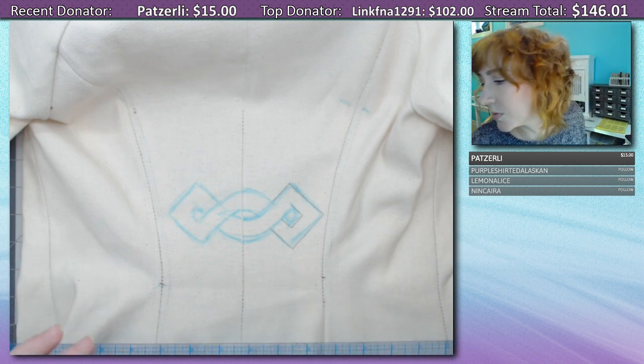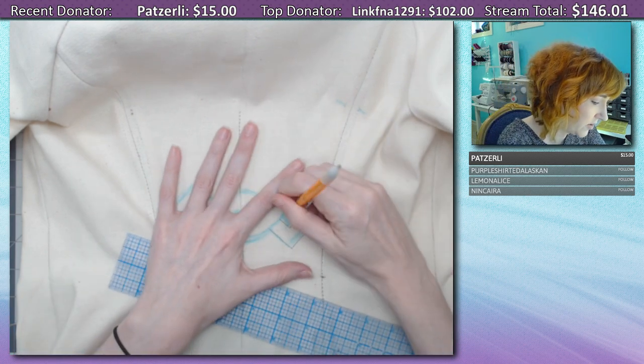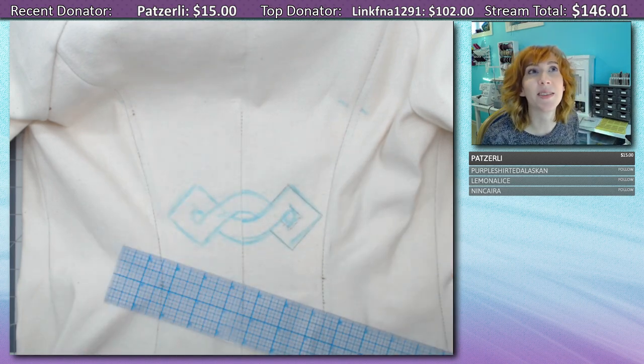Let me look at this reference one more time. Yeah, my lines need to be thicker. It needs to be more than a half inch. Yeah, I was so confident with this pencil, and now I'm just making a mess on my fabric.